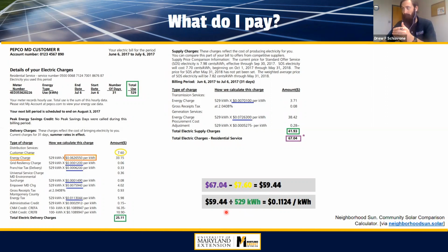Okay. And so if we get that on a per kilowatt hour basis, basically all this information is to share with you that we're trying to take out those flat rate fees that we're being charged, in this case, the customer charge, and find out what that is on a per kilowatt hour basis. In this case, it's about 11 cents per kilowatt hour without that customer charge factored into the equation.